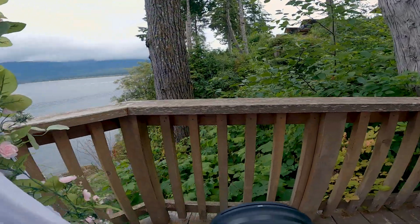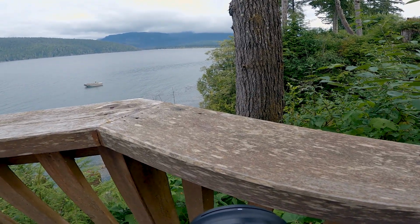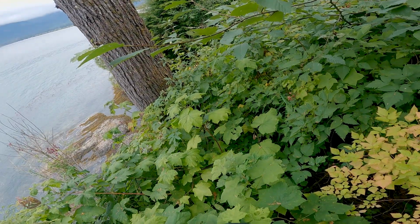As you can hear right now, there are some animals fighting over in the bush. So I went over to investigate. Tried to be a little mediator here and break up the fight. They didn't listen.